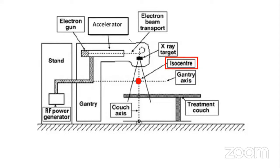Whether the gantry rotates clockwise or otherwise, it will rotate around this point in space. The couch rotation is also, if you see, the couch axis is also around this. So when you rotate the couch, it will rotate around this point. And the collimator is not shown, but even when the collimator rotates, it will rotate at this point. So this is the intersection in the space around which all the movements happen.